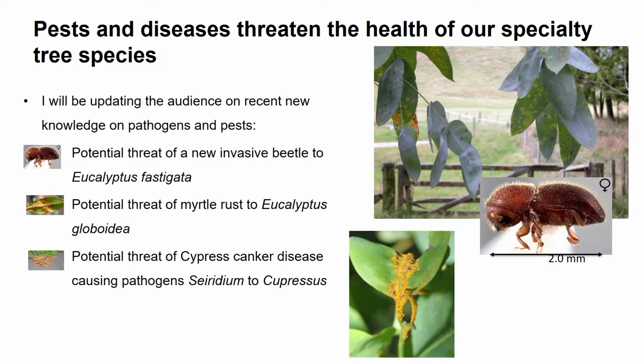I'll be updating you on new knowledge from research undertaken at Scion on pests and diseases which impact upon tree species of interest to the Specialty Wood Products Partnership. Firstly, I'm going to introduce you to the potential threat posed by a new invasive beetle to hardwoods, especially eucalyptus. Secondly, I will talk about the threat of myrtle rust to Eucalyptus globoidea. And thirdly, the potential threat of cypress canker disease-causing pathogens, Seiridium, to cypresses.